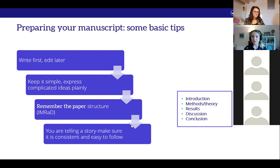If at all possible, write your paper first and edit it later. This will help you create a through line in your paper, or a line that will hold all of the different parts together and make it coherent. Keep it simple. Could you explain your paper to your friend or relative in a few sentences? Whilst of course you'll be working with complex ideas, this does not mean that you should use overly complicated jargon or acronyms without explaining what they mean. A good idea is to remember the structure IMRAD, which is introduction, methods, results, discussion, and conclusion, which will help make the research easy to follow.